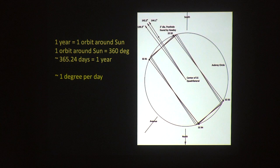And the average orientation of these two long sides is about 139.3 degrees from due north. Okay, so it's pointing to the southeast, right? And it changes about one degree every year.